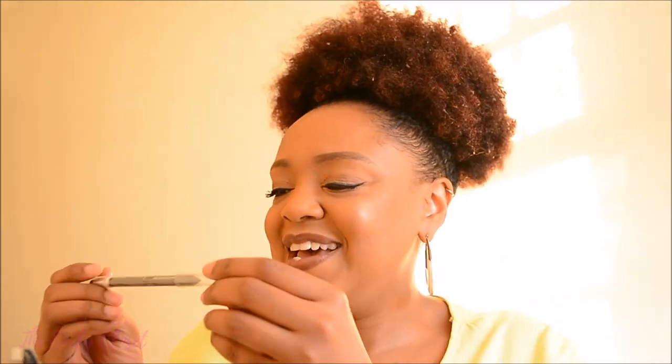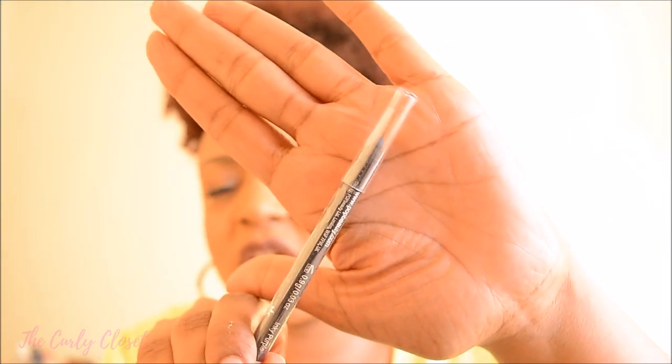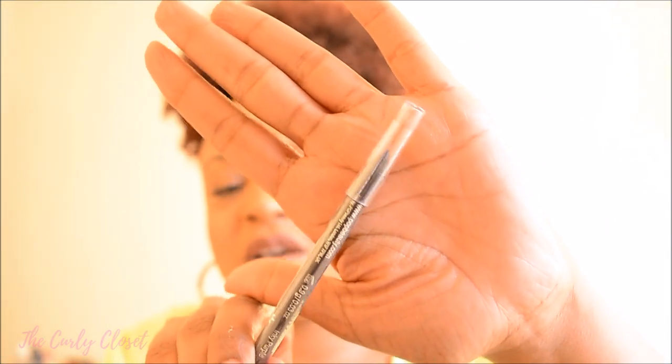Next you have this little eye pen. It's by Pixie by Petra, and it says Endless Silky Eye Pen, and this is in black. It's just an eyeliner pencil, but it looks quite good. Now we're getting to some more pencil products. This is another pencil, a Kajal pen, by Pop Beauty. I'm not sure if you can see from here, but it is a very dark purple aubergine kind of color. It's not black.